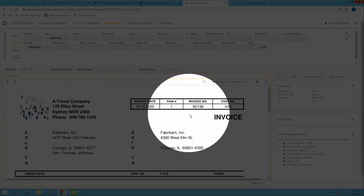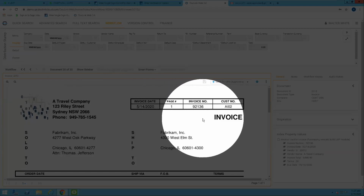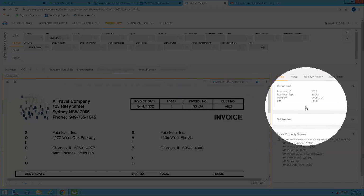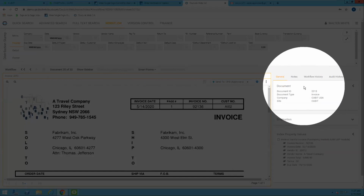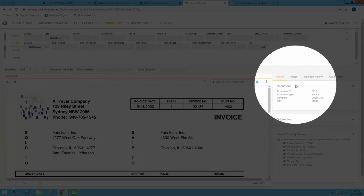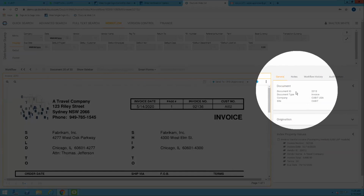In the middle of the screen, what you're looking at is the copy of the invoice itself. And on the right-hand side, what you're looking at is the document information section. Now, this document information section has multiple tabs. As you can see, we've got general, notes, workflow history, and audit history. Depending on users' permission, what they can or cannot do in the system, we can give them access to certain tabs and not to the others.